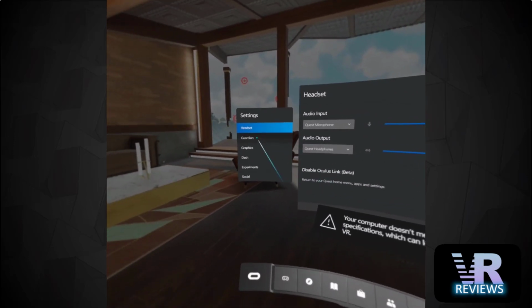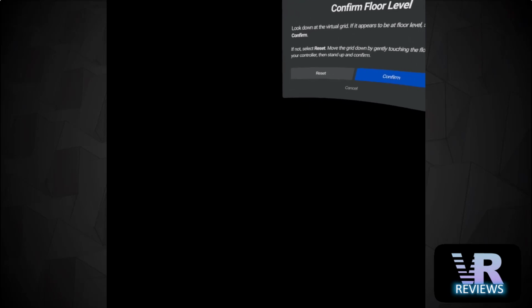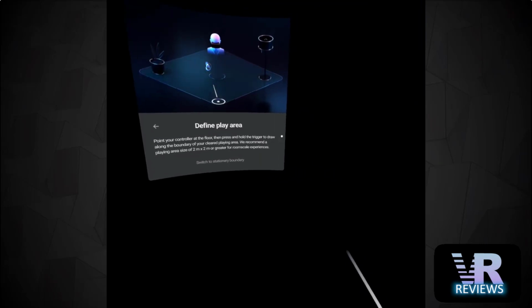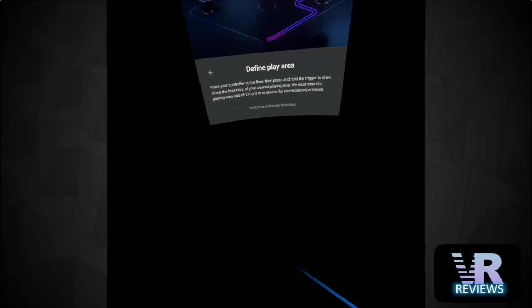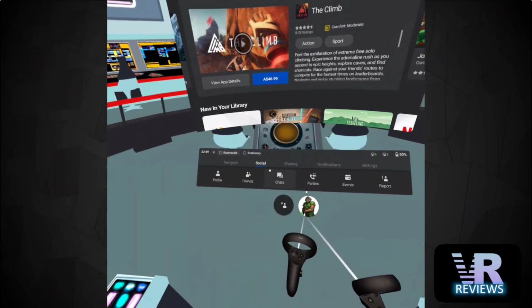Another thing we see when using our Oculus Quest attached to our PC via link is that we can now adjust the Guardian, whereas we couldn't do that before. And of course, this is extremely handy when we need to adjust our Guardian when using the Oculus Quest in link mode. Now there's a few more new features.